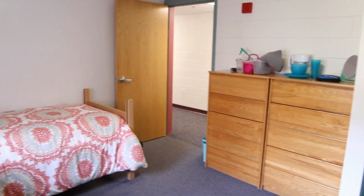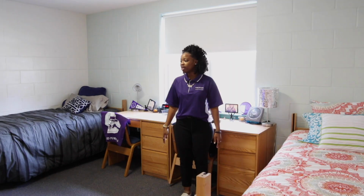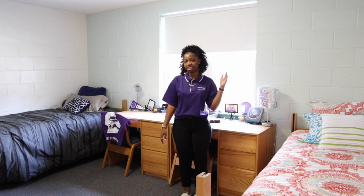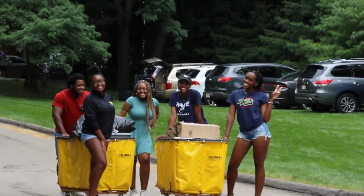You can even stuff the desk underneath your bed if you would like to. If you feel like you have no use for it, then you can completely go for that. So a couple of things you can bring: you are able to hang up posters, you're able to hang up tapestries. We are able to newly hang up string lights, just 120 per wall.